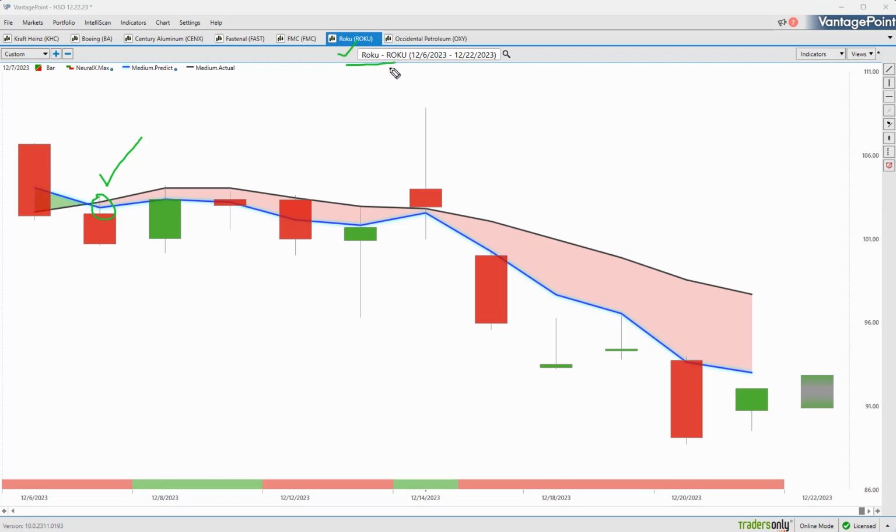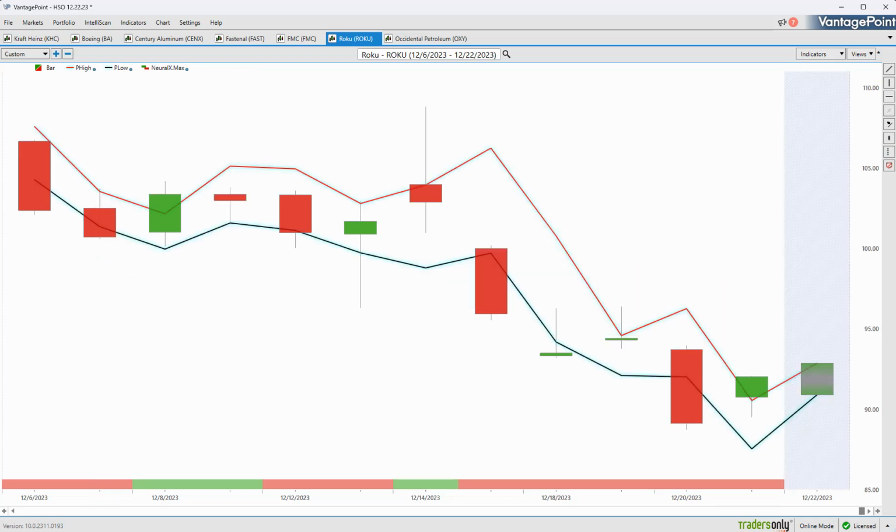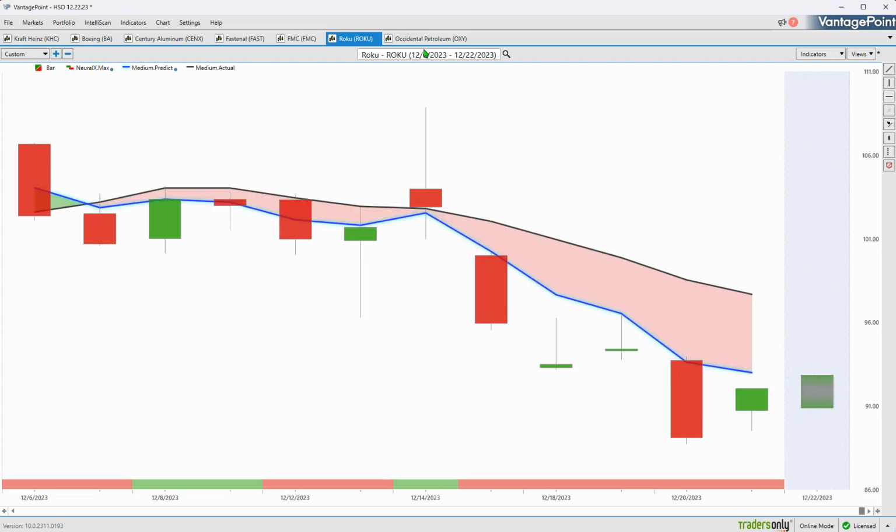Well, very clearly here, Roku is not the place to be establishing a position or doing any trading over the last couple of weeks here. Blue line moving below the black line. And again, those predicted high and low levels doing what? Well, they're acting as really the levels where we should see some weakness come in. And sure enough, we've seen that persistent weakness there over the past couple weeks in shares of Roku.